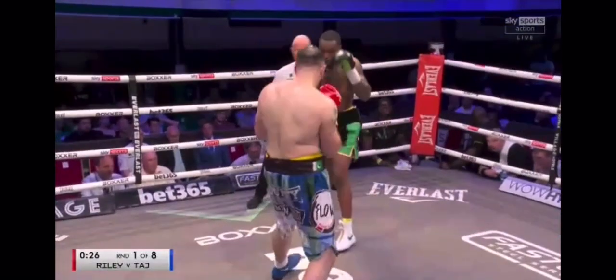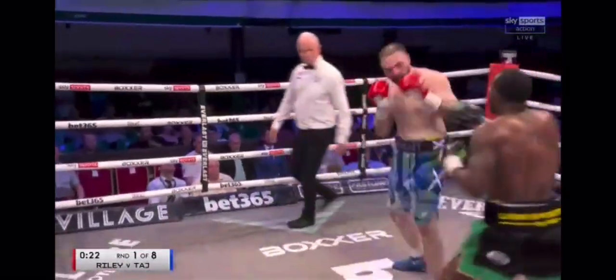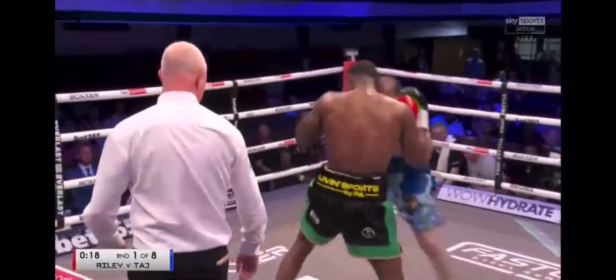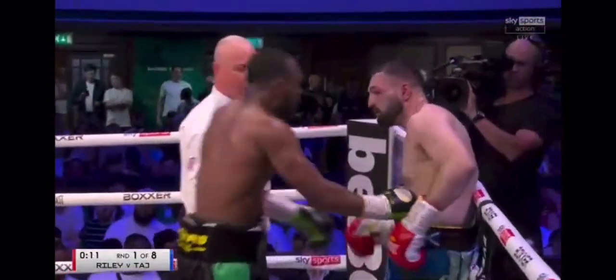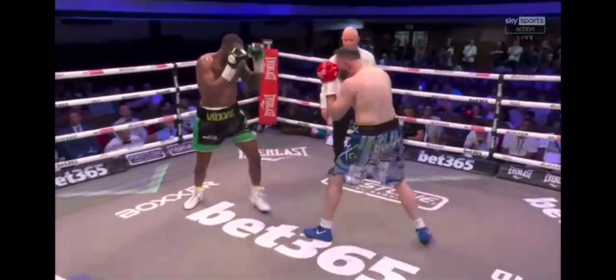He won the first round of their previous fight. Taj got into it in the second. Big right hand again there from Riley, which seemed to land pretty clean. Left hand into the body, and he's letting those hands go. The left hand in around the back of the elbow there, I think, might have hurt him a little bit there, Taj. I just saw a grimace. Yeah, right hand's working really well for Riley. Body shots good too.